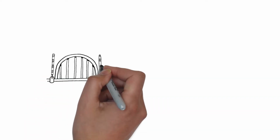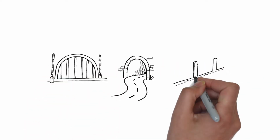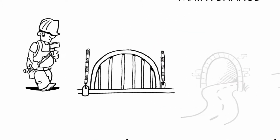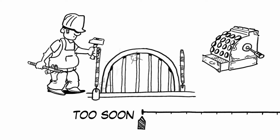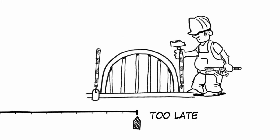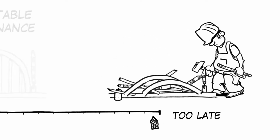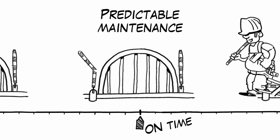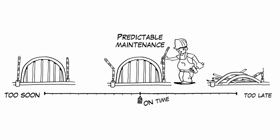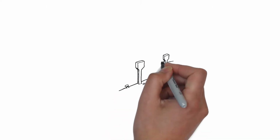Rijkswaterstaat is always looking for ways to make the maintenance of bridges, tunnels and locks more efficient. This means not too soon, because that's a waste of money. But certainly not too late either, because installations might break down. Predictable maintenance helps to schedule maintenance at precisely the right time. So, how does it work?